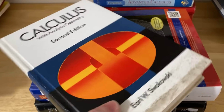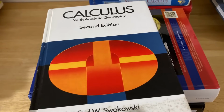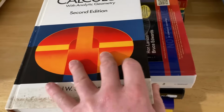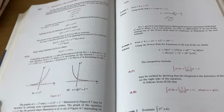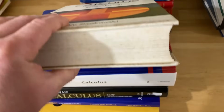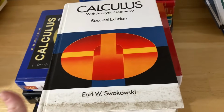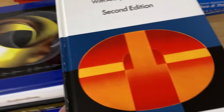So let's start with this one because this is a book I've never talked about here on the channel. This one is Calculus with Analytic Geometry, and it's by Swokowski. Great book. I don't know if it's still in print, but I'll try to find it and leave information for you. This one is a little bit different than a lot of the other books I'm going to show you, but it's got tons of calculus in it, pretty much everything you need, but it is an older book, so you get a different take on the subject.